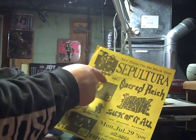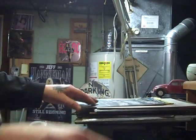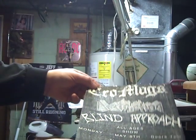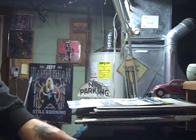$12 to see Sepultura, Sacred Reich, Napalm Death, and Sick of It All. Unfrickin' real. And if you had to wait to the day of the show, $15. Another, we had one of these already, we saw it. It's still Cromlech, Destruction, Blind Approach. Wow. $8 in advance tickets. Let me get a sip of coffee here.